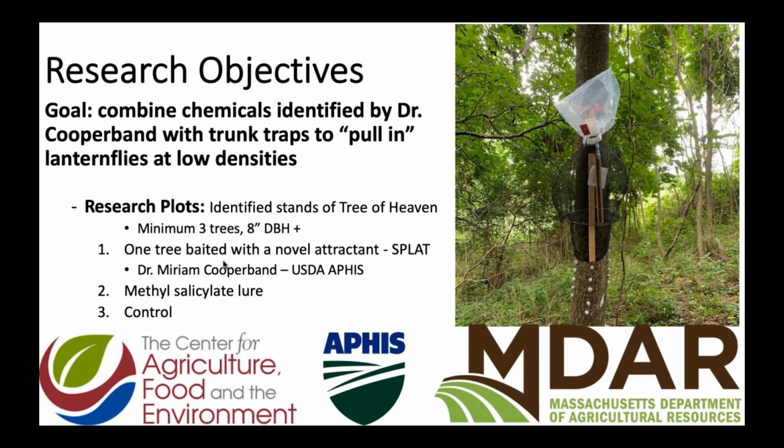To do this, we had to find Tree of Heaven, as I was mentioning, especially south of Holyoke, heading towards the Connecticut border. It becomes much easier to find, but it is there. As soon as you start looking, especially in disturbed locations, it was planted at one point as an ornamental. So please do keep your eyes out for it, and try to think about those distinguishing characteristics: the cantaloupe bark, the smell, the nodule on the leaves or the leaflets.